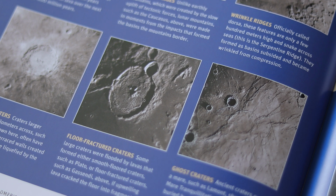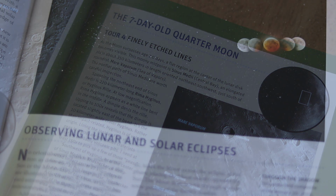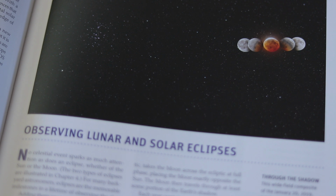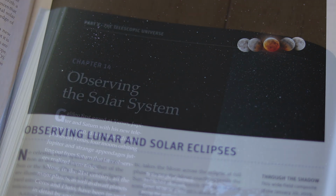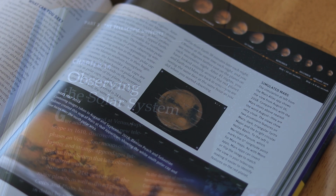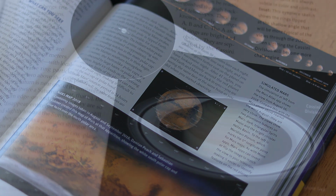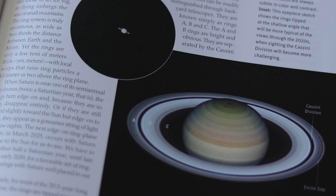Whether you have binoculars or a telescope, this is a guide worth spending your time on when beginning to study the incredible lunar surface. Moving away from the moon, the tour of our night sky continues with a specific section given to each of the 8 major planets of our solar system. Everything from the opposition of Mars and tilting rings of Saturn to the distant ice planets of Neptune and Uranus are covered here for you.